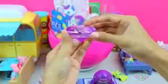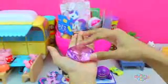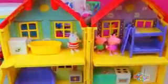What do we have here? An emerald? Check it out. One, two, boom! I told you more magic's up my sleeve. All the time, 24/7. We have Peppa Pig's house playset. We get to play in their house with them.